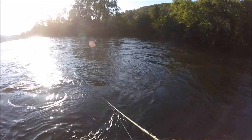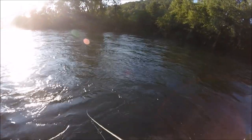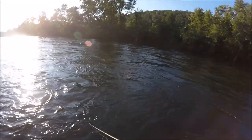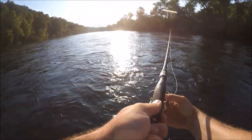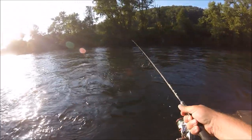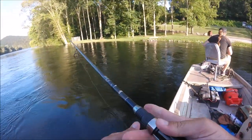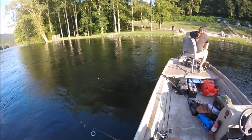Well, guys, we're just going to float it on back down to the ramp. It's about 7 o'clock. It's been a few minutes since we've gotten a bite, so we've been out here for quite a while. We're going to fish it on, like I said, back down to the ramp, call it a day. But you never know, we've got a couple hundred yards or so back to the ramp. We may get smacked. You never know. They're throwing out away from the bank. We're throwing towards the bank.